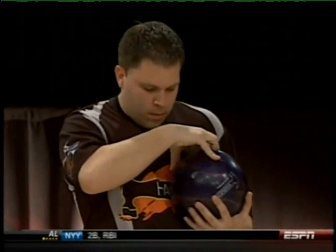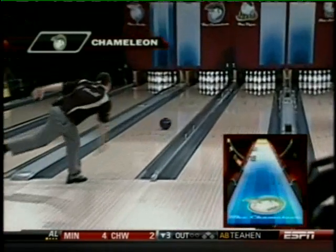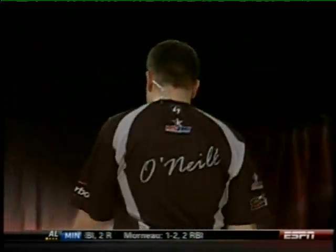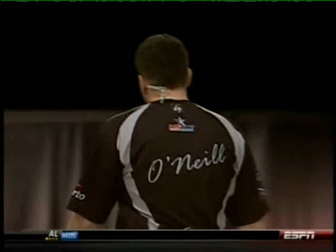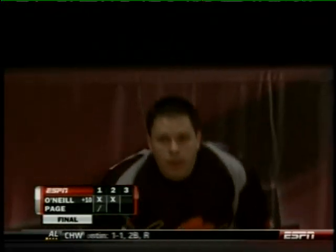Page takes a seat. He'll watch O'Neill as O'Neill slides 1 lane right. He'll roll on the Chameleon now. This, the oil pattern that earned him his first ever PBA Tour victory. And he drops all 10 there. Kid's got a lot of game, Rob. Good shot. Just great form, swing, and hand.